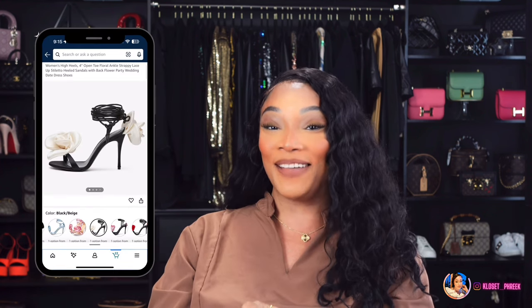Number five is inspired by the Davincio Black 3D Flower Detail Heels, which these heels will run you $767. Amazon has this version if you are interested.